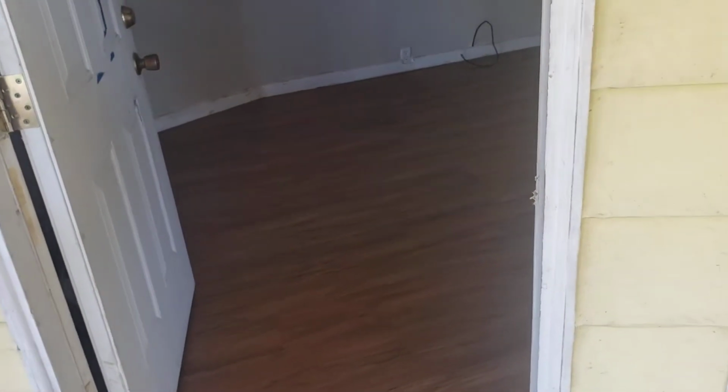All right, here we are back at the front door. Now the power's off, so there's not a lot of light in here. Do the best we can. The floors, all the floors need replacing. As you can see, the seams here are all swelled. It's just pretty nasty. Pretty nasty.